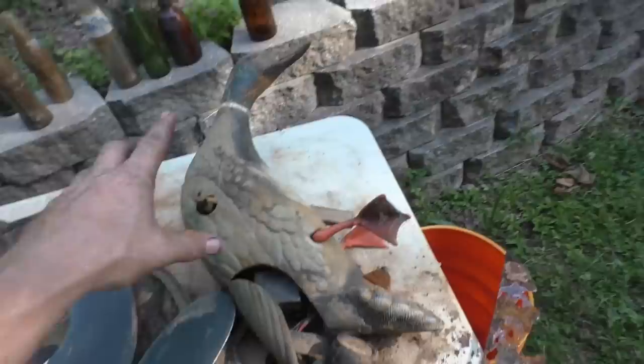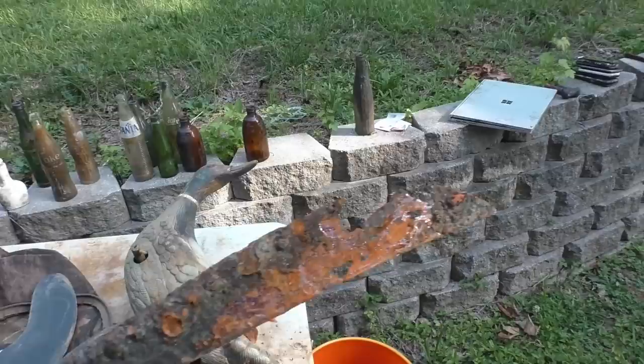That's pretty cool. I also found this extremely old looking machete. Probably not that old, but it has been sitting there a while because most of it's rotted away. That's pretty cool. A lot of stuff I didn't bring home because I just didn't have the room this time, but I am going to be back out there again, and I'm going to start collecting more of the stuff that I find and bring it home so I can show you guys.